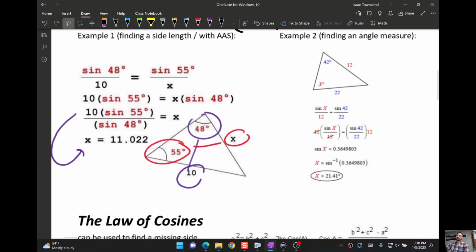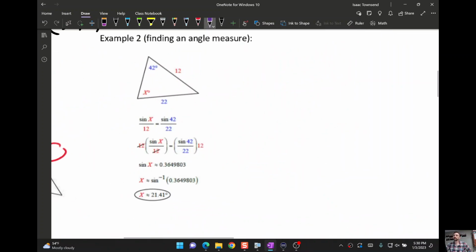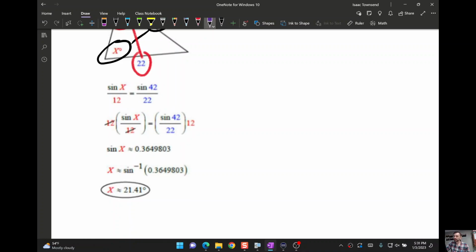Now if you're solving for an angle, the formula is not much different, but again I already typed it up for you so we can move on a little bit faster here. Notice I did sine of x over 12. They're across from each other as a ratio. Sine of 42 over 22 as a ratio because they're across from each other. And then if you start going about solving this, they undid times 12 with divide 12, and then they got down to here. They got sine x is equal to this.